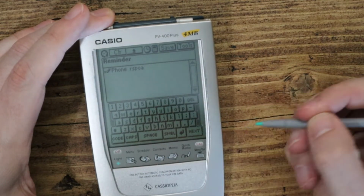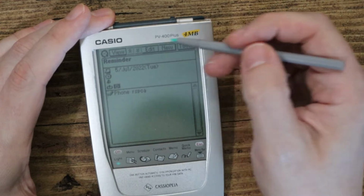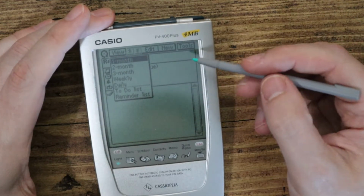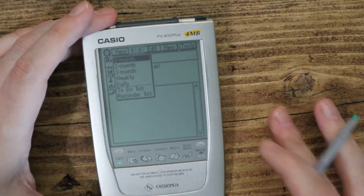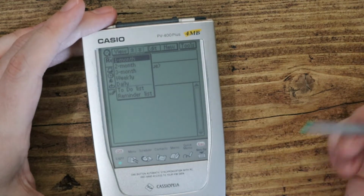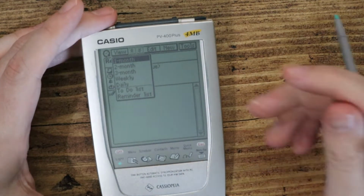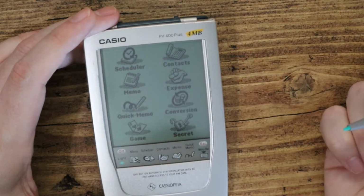Okay, good. Next, save. All good. So there we go. So that's your basic sort of schedule functions, which is probably what you would spend most of the time doing if you had one of these. I think, if you committed to not using a paper diary anymore and you use one of these instead, then you're going to spend a lot of time in the scheduler.